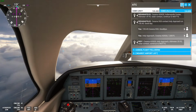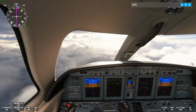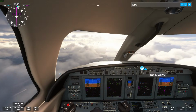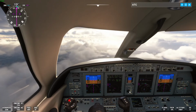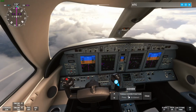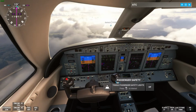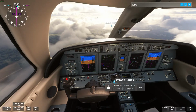Alright, so we're going to continue on to MOTTS here. We're going to start our landing procedures because we are 1 minute or 7.9 nautical miles away from the top of our descent. In order to do that, we have to enter slow mode, retract our landing gear, and notify our passengers for seatbelts and safety lights. So we're going to go ahead and do that now.